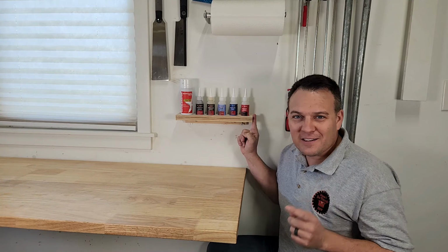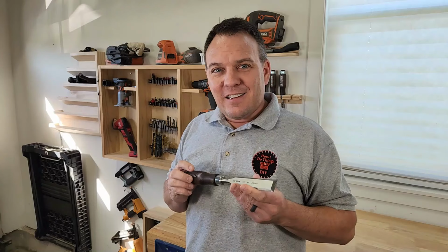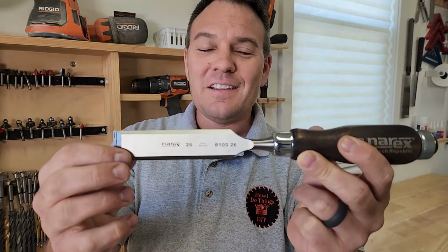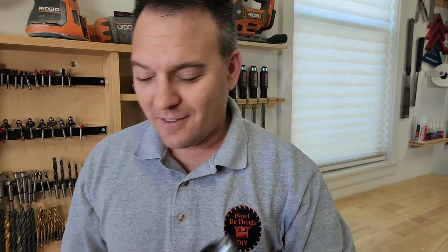Number seven, Narex 6-piece chisel set. For $140 on Amazon, you can get this high quality chisel set. They came with a really nice little storage box to put them in when you're not using them, and without doing anything, they're already pretty sharp. They use high quality hardened steel and they have nice wooden handles. If you're just getting started in woodworking and you can't afford super expensive chisels, these are a great addition to your shop.